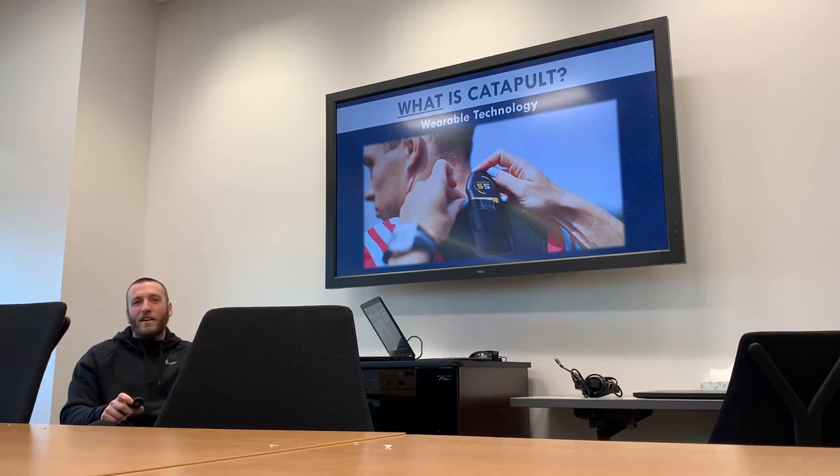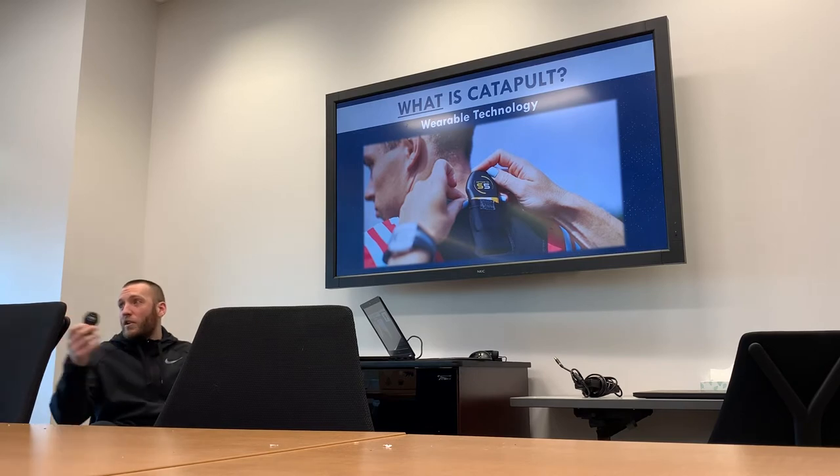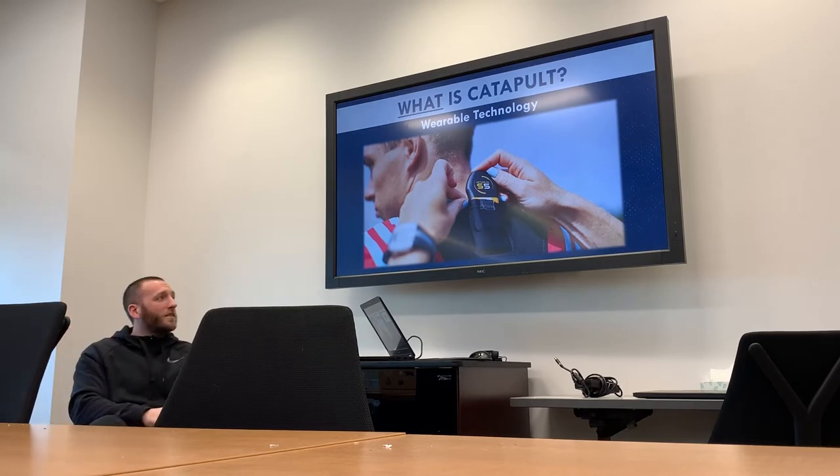Has that ever happened? I mean, we've had dudes try to shove them in their pockets, and we have to throw their data out, right? So that's why you want it right between the shoulder pads. There's not a whole ton of extra movement, which gives us more reliable data.